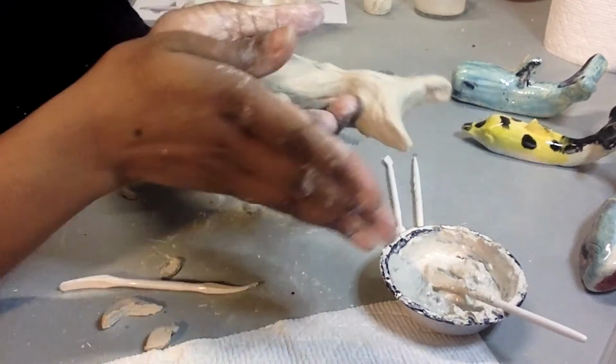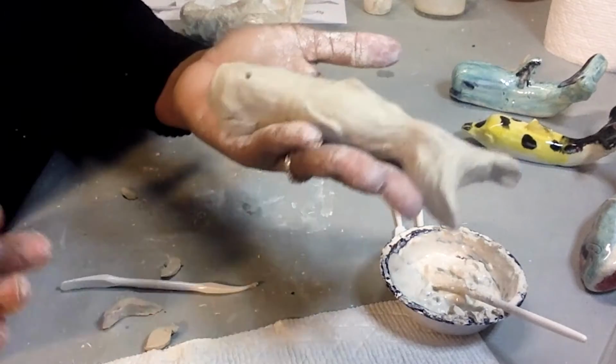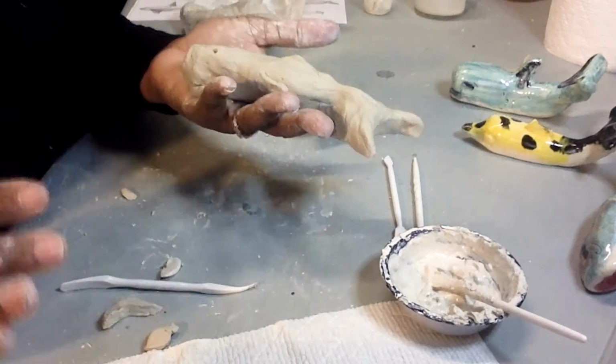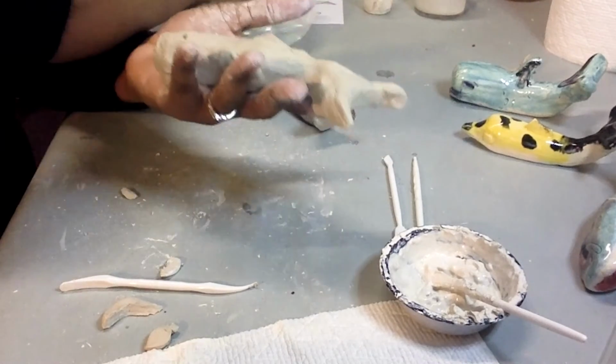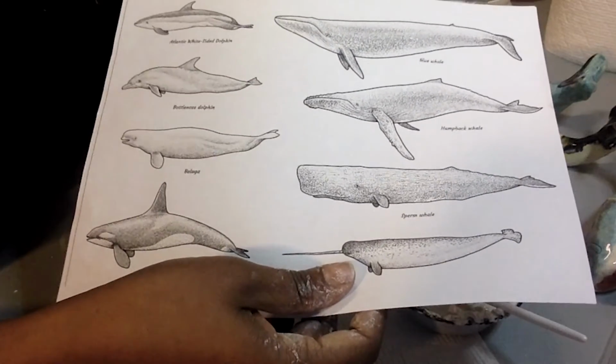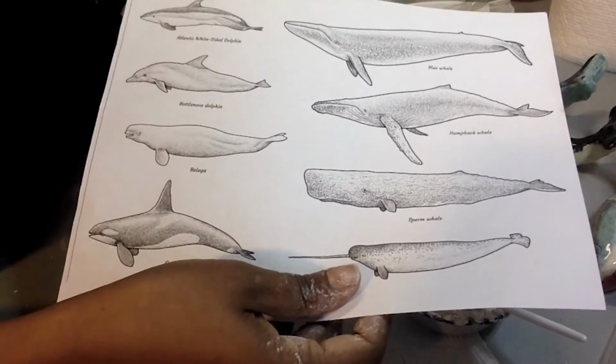Now remember, it's just air drying. When it's fully dried like this, this is when you can paint it. And you can paint it anywhere you want. You can look up on the internet colored pictures of whichever whale you're doing to see the colors if you want to make it realistic.